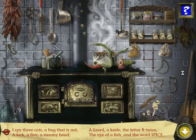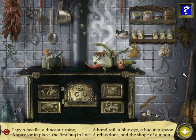I spy a needle. A dinosaur spine. A spice jar in place. The first bug in line. A handrail. A blue eye. A bug in a spoon. A rebus door. And the shape of a moon.